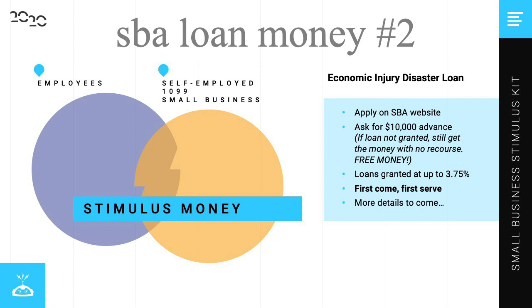There's $10 billion allocated by this law for these kinds of loans, the economic injury disaster loans. The problem is, if you take 10 billion and divide by 10,000, that gives you 1 million people who can get these loans. But there are an estimated 45 million self-employed people, independent contractors, and small businesses in the United States. And I'm not even sure they counted them all right. If you count all the Uber drivers and the Lyft drivers and everything else, I'm not even sure it's that low. So this is a first come, first served basis.